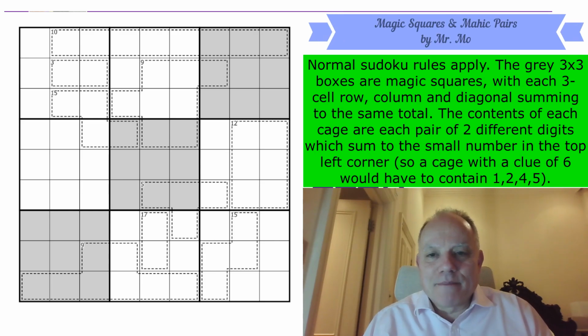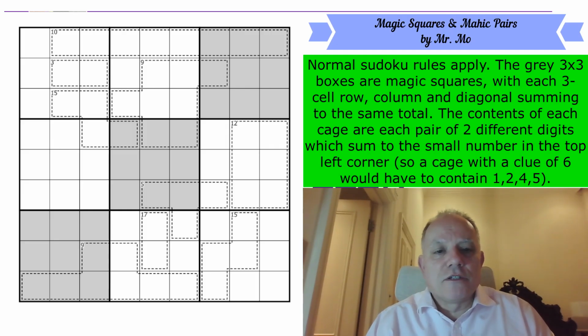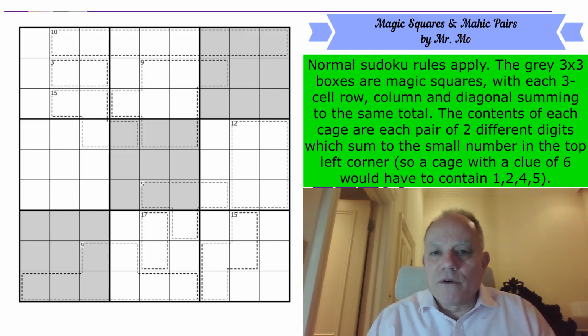Magic Squares and Magic Pairs by Mr. Mo, who is a new constructor to the channel. I think this is his first Sudoku construction ever, so looking forward to this.